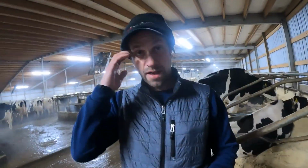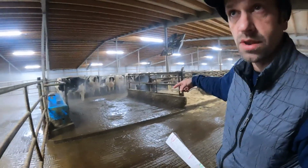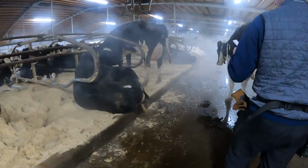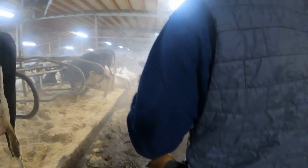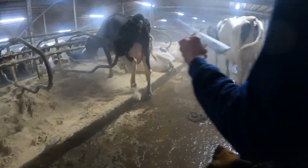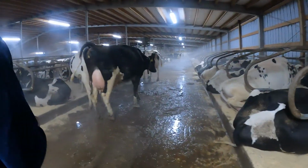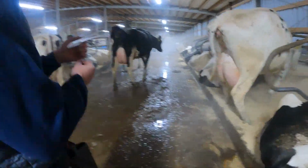So the headlocks are set. We got gates that partition the front and the back of the pen. We're gonna close the gates and start in the back and work our way around to the front. A lot of them know what we're doing, and they just try to use their best defense and either poop or pee right in front of you all the time. It's really steamy in here this morning because it's so cold out. 491.